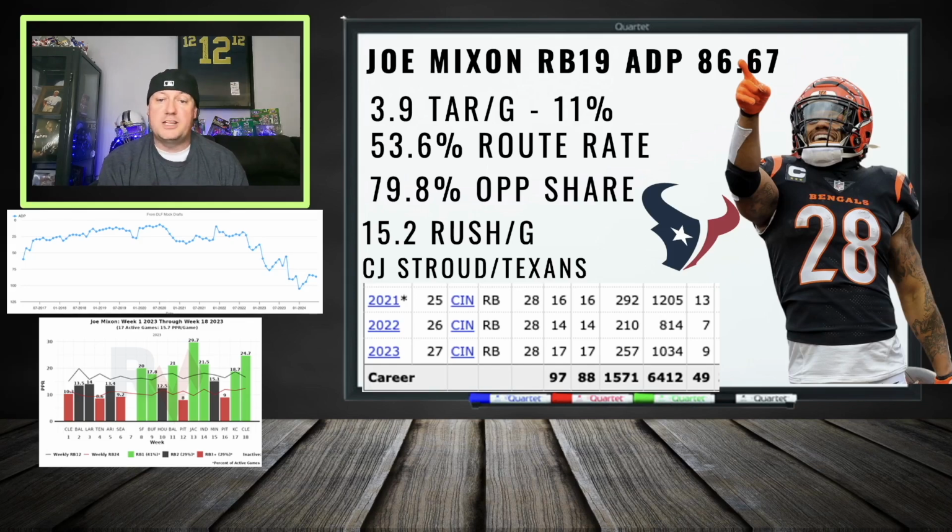You want this offense, and if you want a cheaper part of this that can still be impactful for your team, Joe Mixon. I don't think he's liquid, though. I think people are going to hold on to him. He's a running back. We got him for another year or so, maybe longer, but we're looking at one and two year windows with these running backs. We're not playing the long game anymore. And if you're not playing the long game, RB19 Joe Mixon, why not? That's a good price tag.